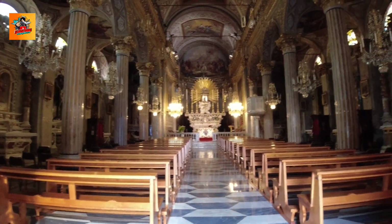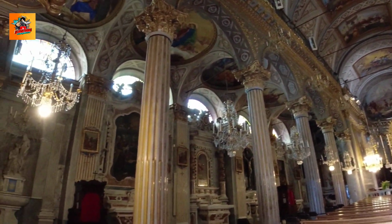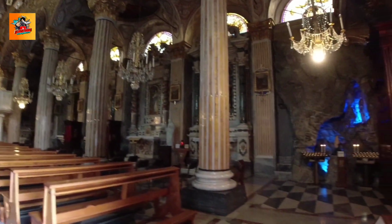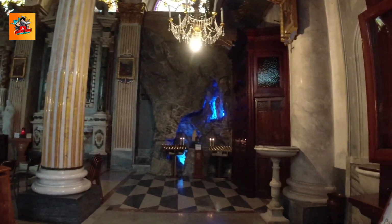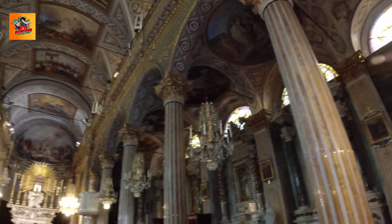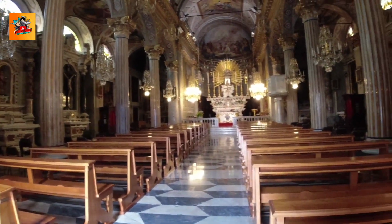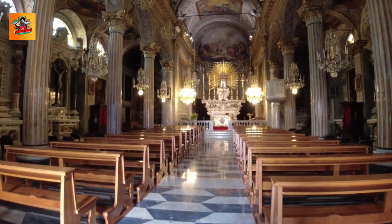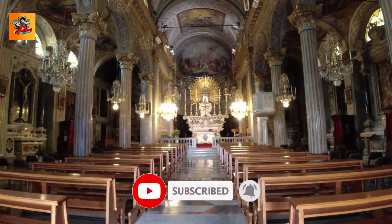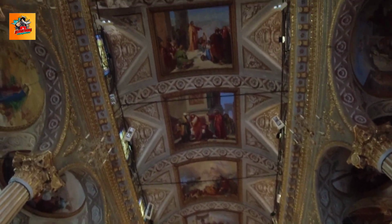This is inside the church. Nice here. Very silent as of now, because there is not yet a mass. No mass yet. Ganda. It's so beautiful. There is a design.